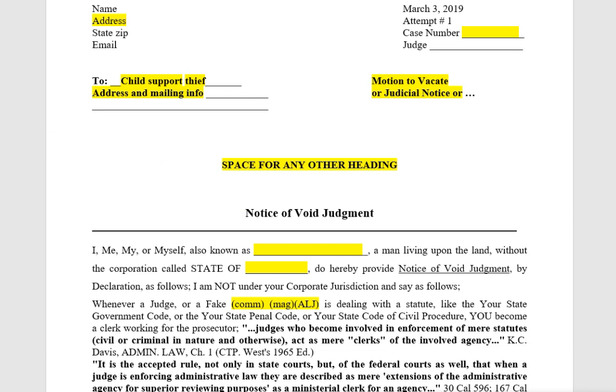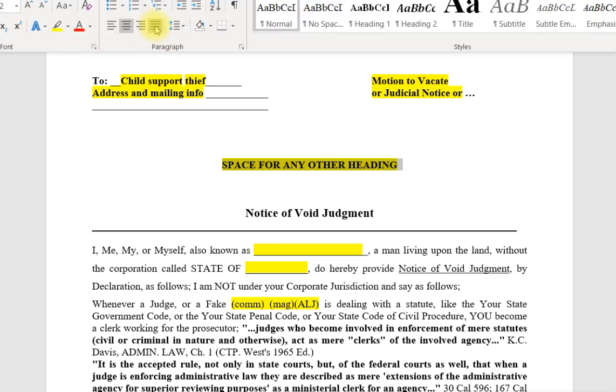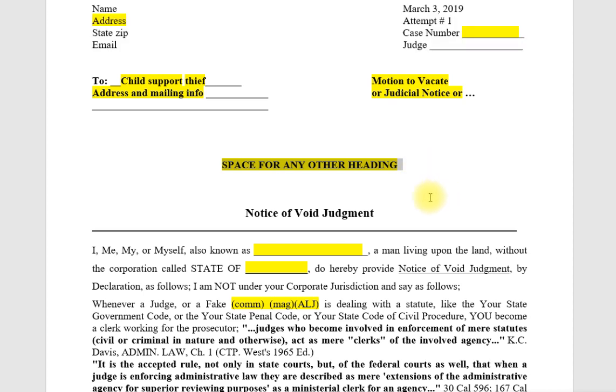You can just go in here and go to home, and your little screen pops down, and you can move it around. You can put it over there, you can put it over here, whatever you want to do. You want to center it, whatever. So that's going to say your 3rd District Court of the state of whatever, okay? So let's see what this says.